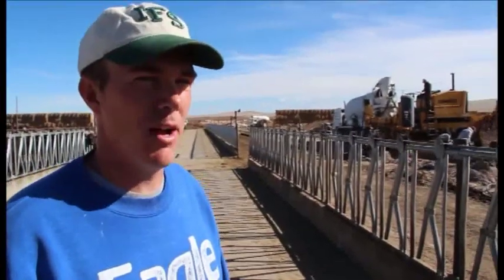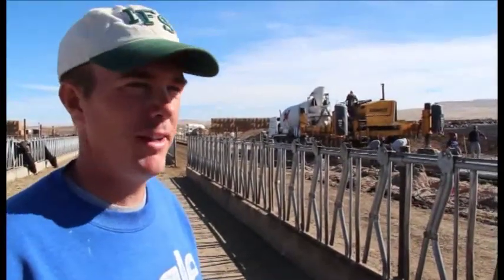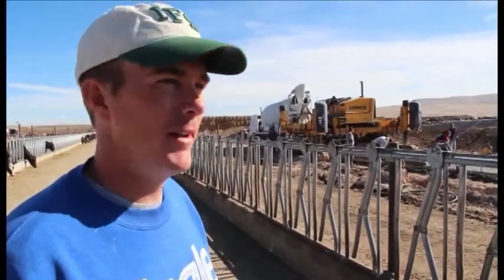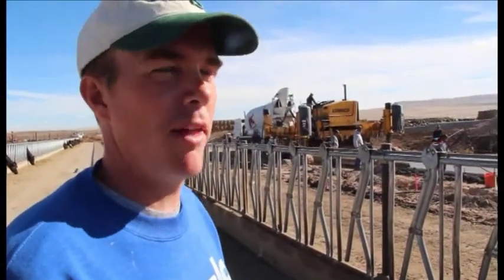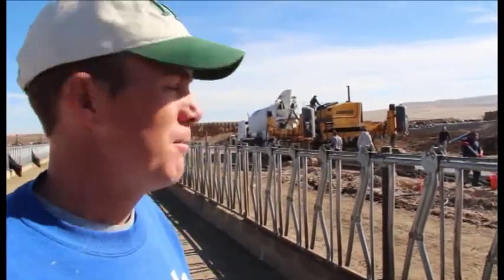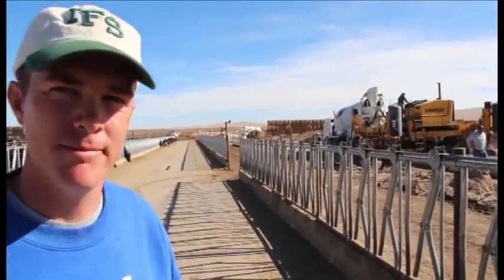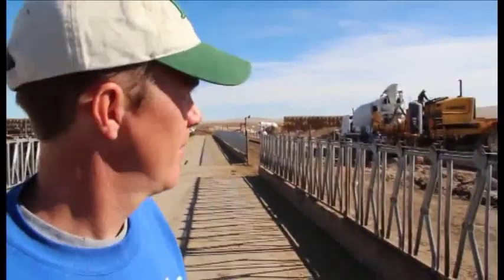We're in the middle of our construction project. We are not expanding the herd, but we are converting our open corrals to freestall barns. And so we're in the process right now of pouring a 600-foot back alley for the freestall barn. We've been working on this for about 4 months, and it'll probably be a couple more months before we get the barns completed. Maybe you could tell us what this machine is.